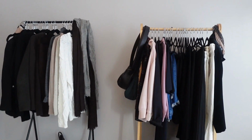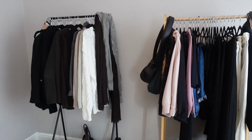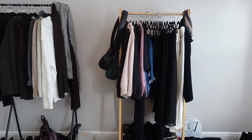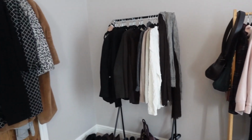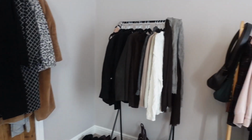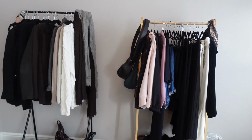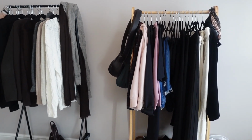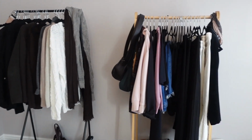So may I present my autumn-winter wardrobe? And this is the extent of it. I have 41 innerwear pieces and 6 outerwear pieces. I've got 25 tops and 14 bottoms, including a skirt, and 1 dress. Now that's not including the base layers, most of which are down here.